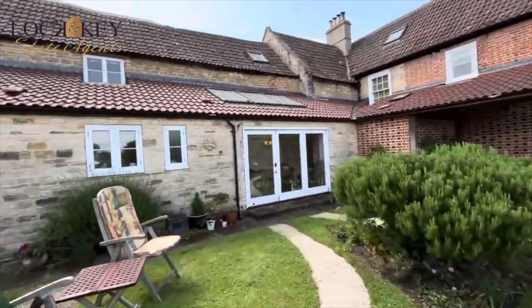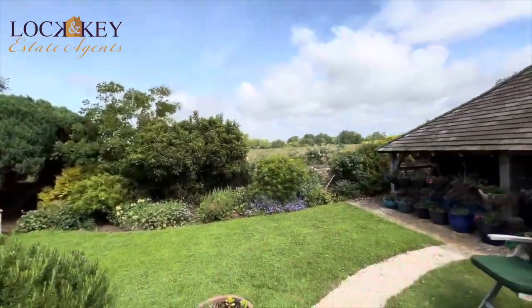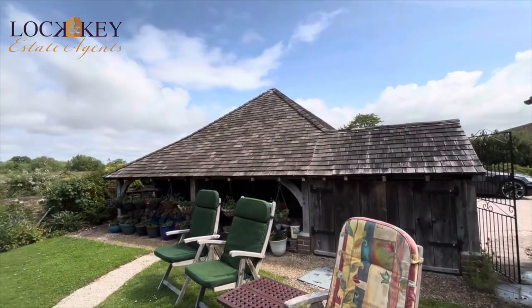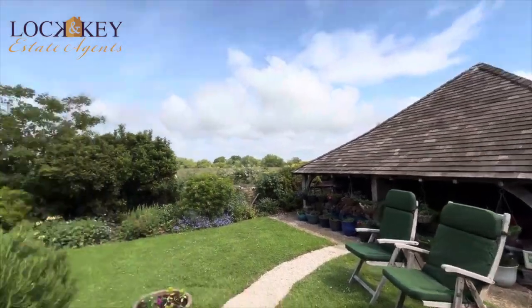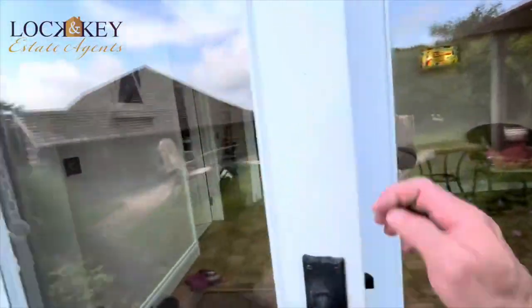Look at this garden as well. Just turn this around. There's another garden in there, outside store, little secret garden. Love that log store as well. Love the fact you've got all this parking and ample parking to the front. All those views, that open carport garage as well. Let's open up these doors. This is going to take us into the conservatory.